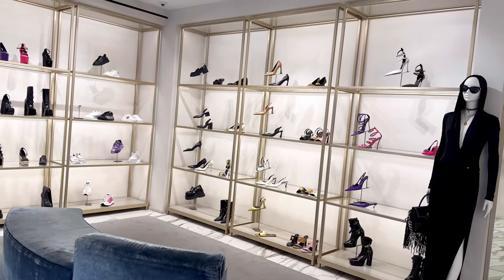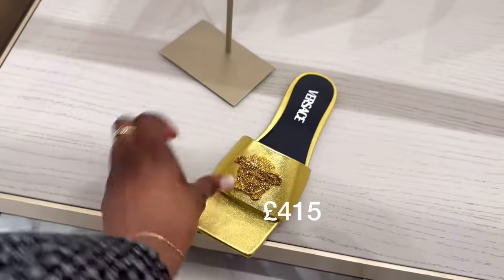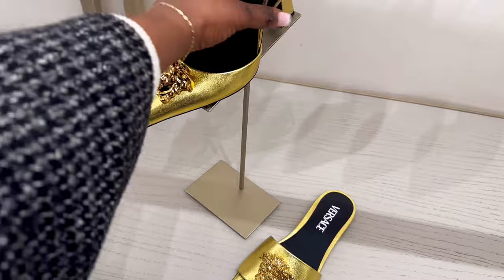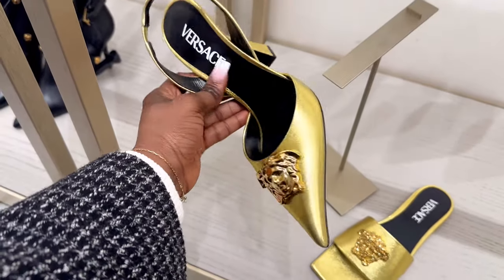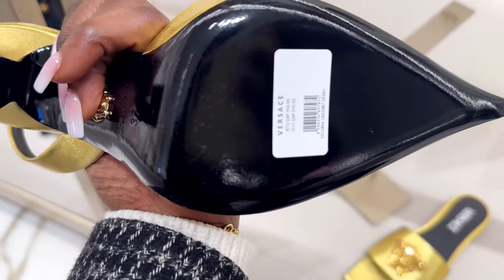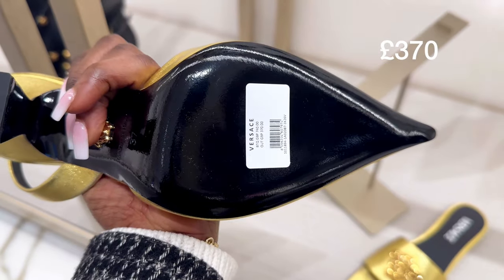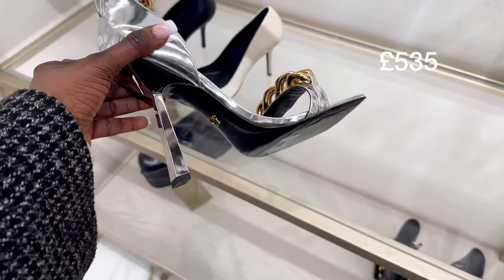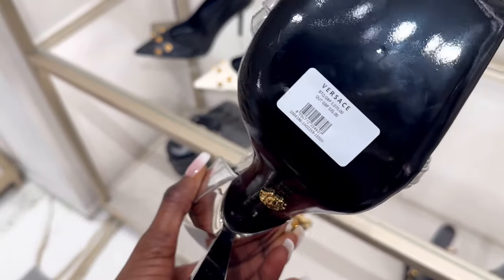Moving on to the shoe section, these are Medusa sandals for £415. Lovely. They also have these Medusa ones as well, and the price was very good. This gold here is classic and sophisticated. The price is 370. Yes, the price was insane. And this one as well, very classic, love the color, £535.